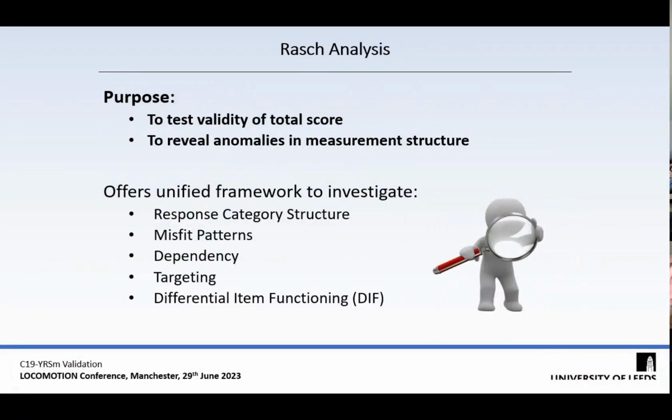So the purpose of Rasch analysis is essentially to test the validity of a total score. When we're adding up questions within a scale or questionnaire, we want them to all contribute to a single total score that makes sense. That's what we're essentially trying to do, and that's what we're validating within this system.